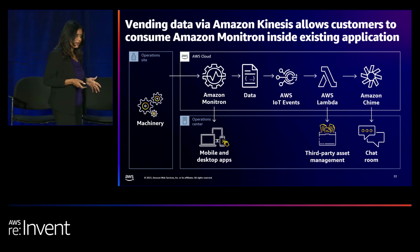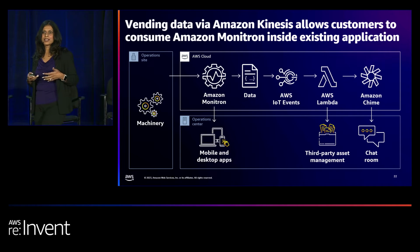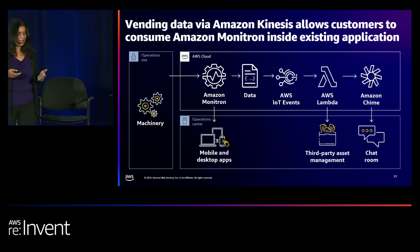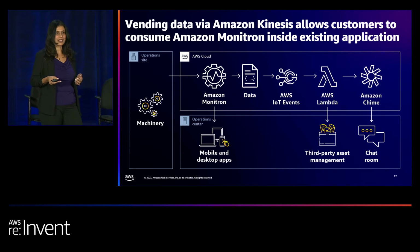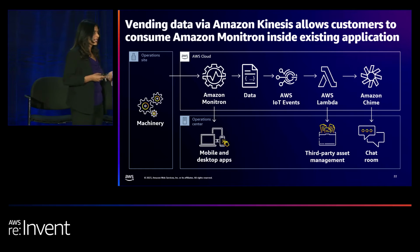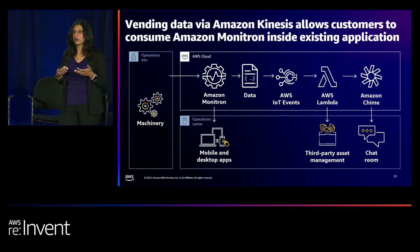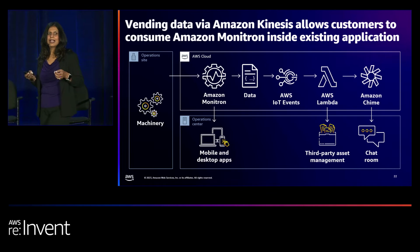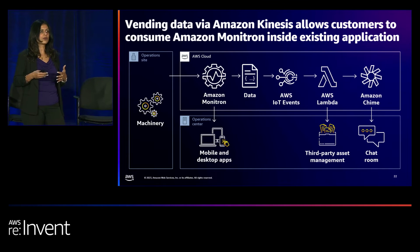Over the last year, we have enhanced the Kinesis data export. We have added more insights about the Monitron sensors and gateways, including connectivity status, and included asset state transition events triggered by the user. These are like closure codes, closure reasons. What these enhancements do is make it easier for customers to build a tighter integration into their work order system.